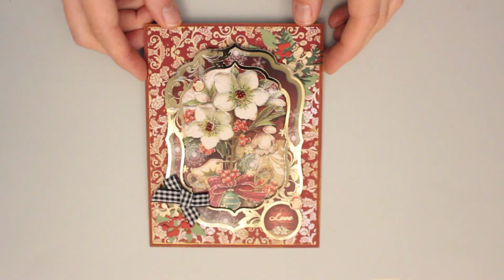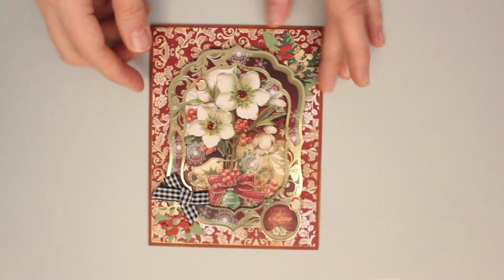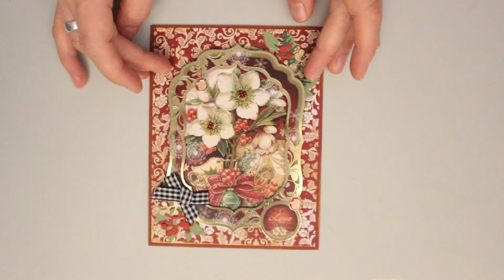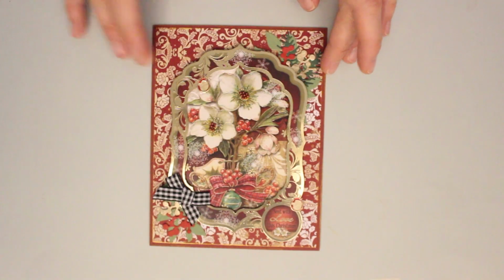Our first card is using the Christmas Rose sheet of toppers to create a layered focal. These designs are just so pretty, and the large topper, which measures about 5.5 inches by 4 inches, makes for a striking central image. Now I've started my card with cardstock and pattern paper from the Christmas Past collection from Hot Off the Press.